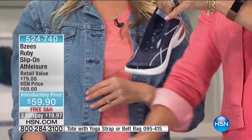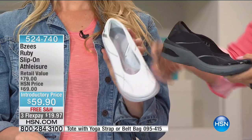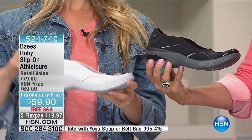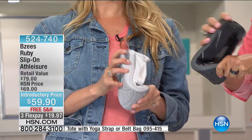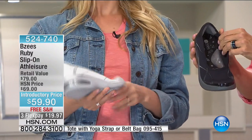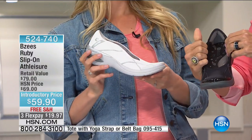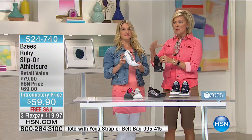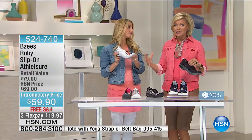Maybe that denim classic. But we also have it in black or white, and I love this is the perfect little heel height at about 1.5 inches. It's a molded wedge, flexible right out of the box. That's how you feel the minute you try on your first pair of Bzees, whether it's this or some other style, it's like you've had these shoes for months and they're broken in and they feel amazing out of the box.